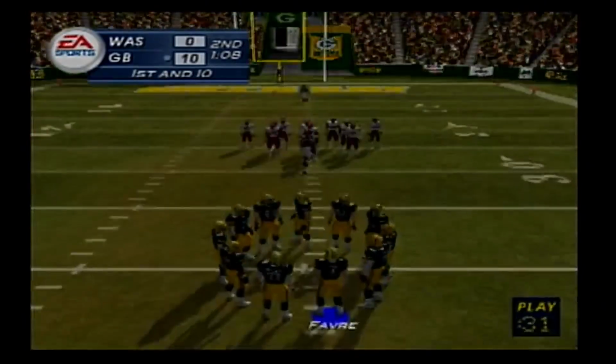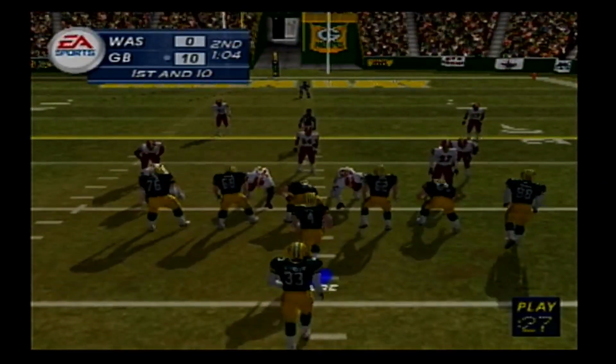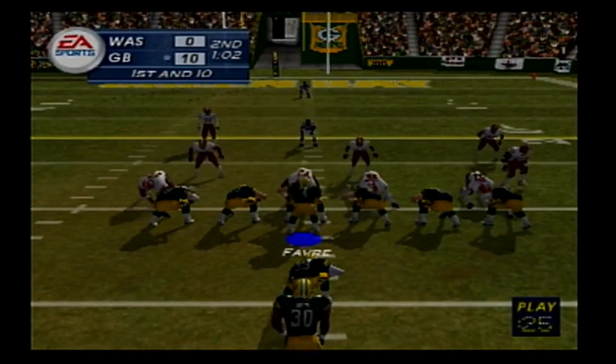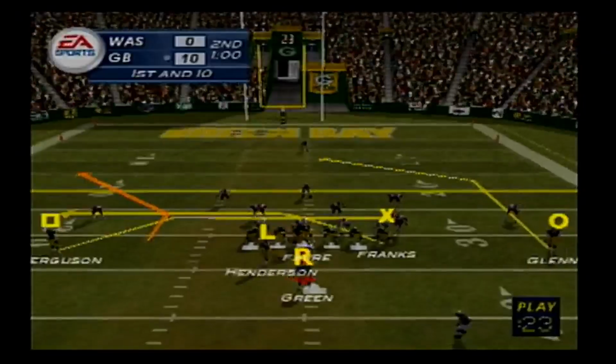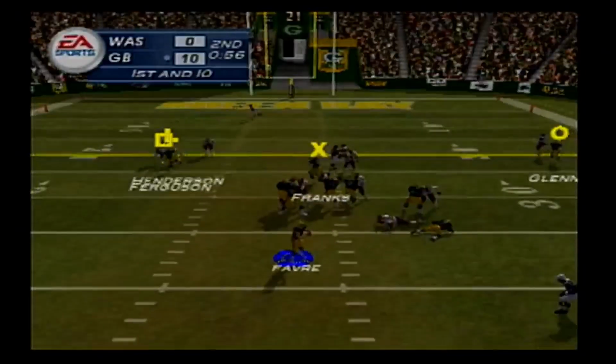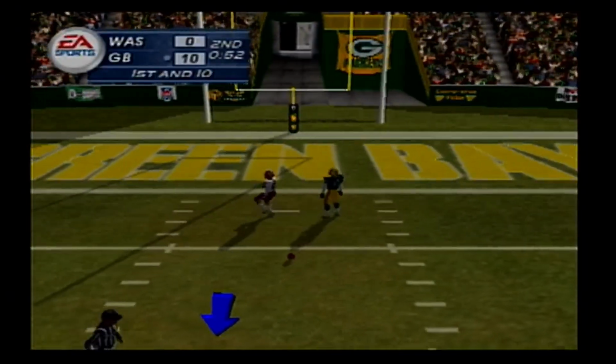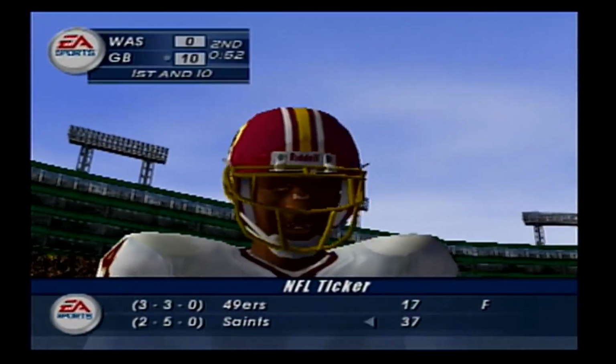Being in range like this, they probably want to conserve some time so they can get a score. They don't want to let the other guys have much time to do anything. Favre, directing traffic. Drops back, surveys the field, gets the pass off. Glenn was the intended target on that pass attempt.